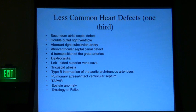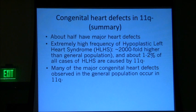Mother-son, excuse me. Okay, so pretty well represented, but I think suffice it to say hypoplastic left heart and VSDs are among the most common of all comers. So already I think that made this a very interesting syndrome to try to pursue in terms of understanding the biology of the cause of these heart defects.